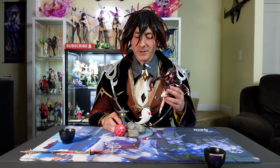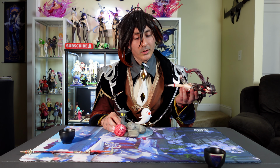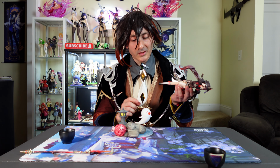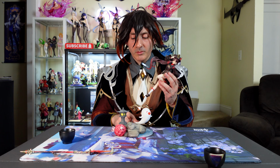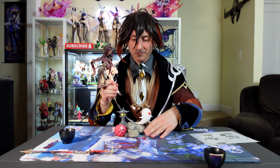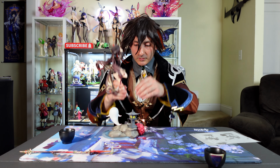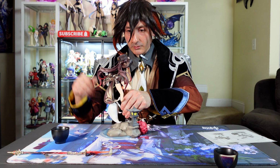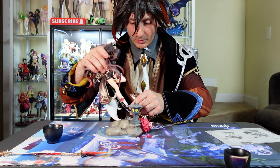All right, assembly time. Not looking forward to this, but hopefully this goes well. I've heard that Hu Tao herself can be a bit tough to get all the way cemented on this peg, like the peg's a little too long. All right, wish me luck. Please be painless, please be painless, please be painless. I imagine the angle also, you really need to get that proper angle.